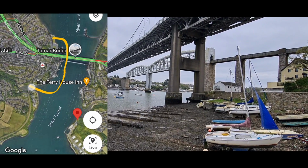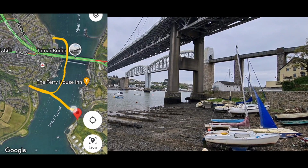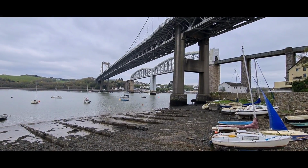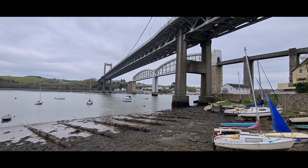Then what I want to do is head across to Devon and just put feet on the old terra firma over in Devon, and then come back across again. So there's a little triangle route. I'll show you on the map the intended route and we'll see how we get on. But of course, going into the wind first, going into the tide first.